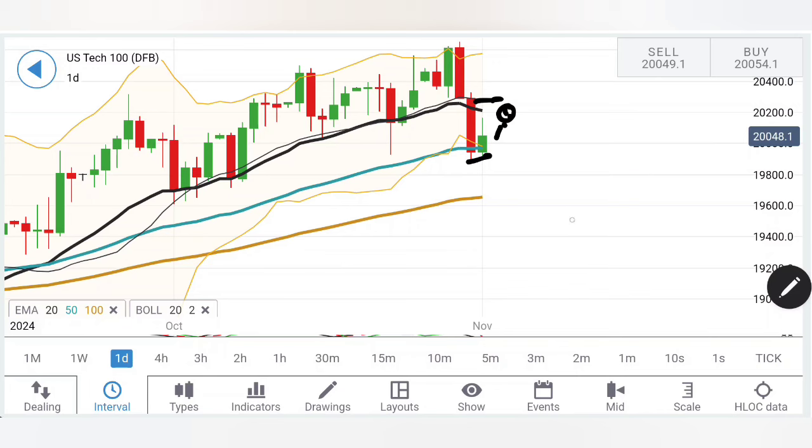Stochastic has dropped here. MACD trading with divergence is staying bearish. In my daily updates also I have shared this, that it has stayed flat and is now starting to look downwards, so more bearishness may prevail. RSI has dropped. On the 4 hour, the observation here is the same.